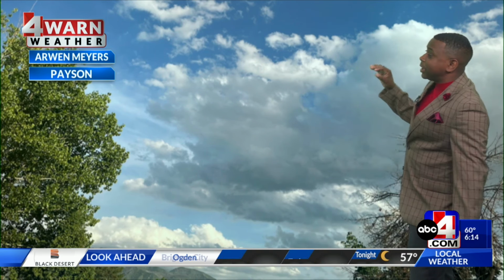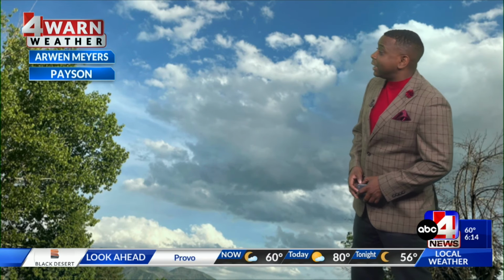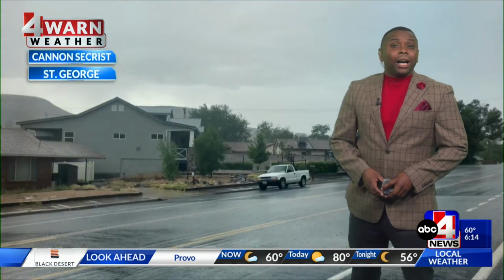All right, we had a lot of dark clouds out in the sky, not only for southern Utah yesterday, but even across central and northern portions of the state. We saw more scenes like this here with these dark clouds. Some of those clouds produced some heavy downpours, not so much in Payson here, but thanks to Arwen for sharing this beautiful shot with us.